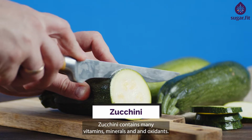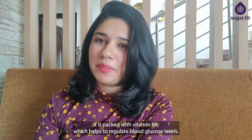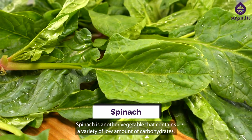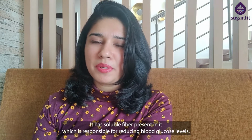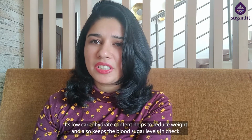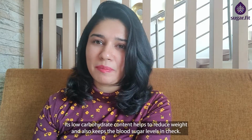Zucchini contains many important vitamins, minerals and antioxidants. It is packed with vitamin B6, which helps to regulate blood glucose levels. Spinach is another vegetable that contains a low amount of carbohydrates. It has soluble fiber, which is responsible for reducing blood glucose levels. Its low carbohydrate content helps to reduce weight and also keeps the blood sugar level in check.